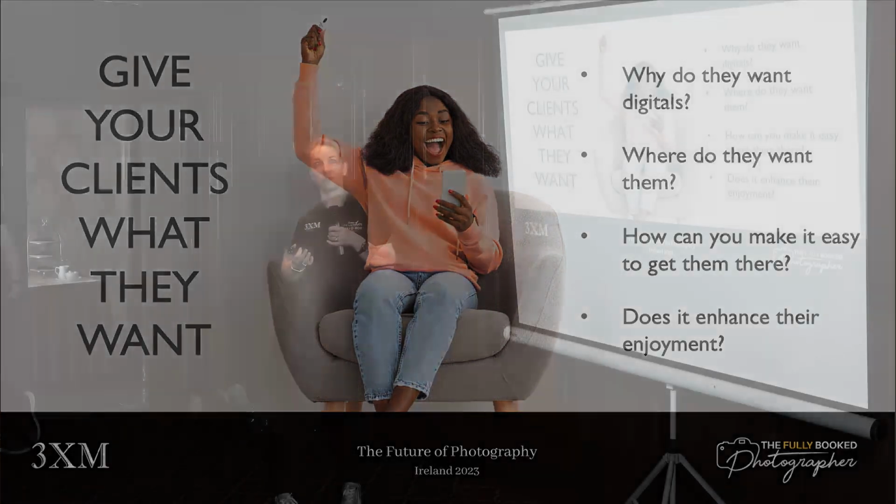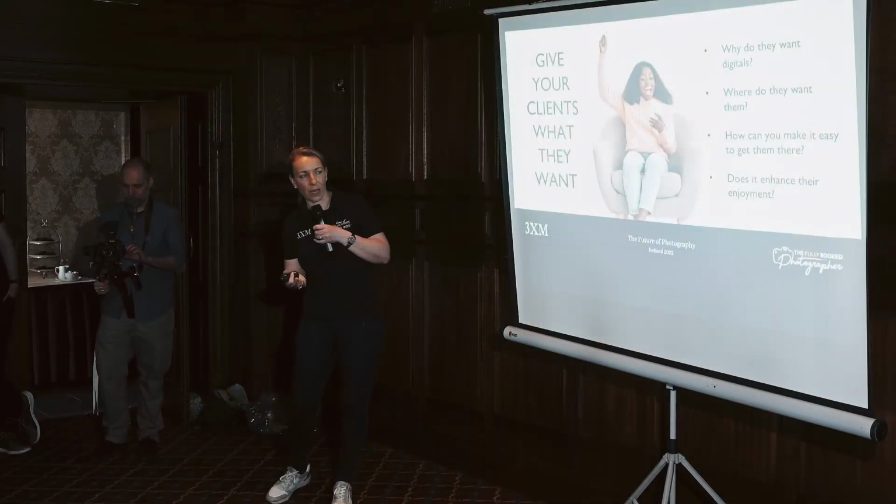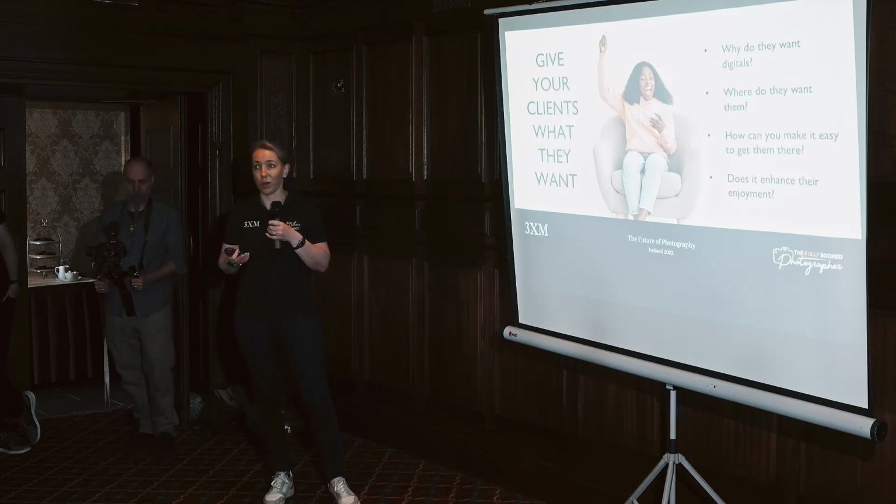But how do you make it easy for them to get the images onto their phone? So we're going to talk a little bit about that. And does it enhance their enjoyment of the images?